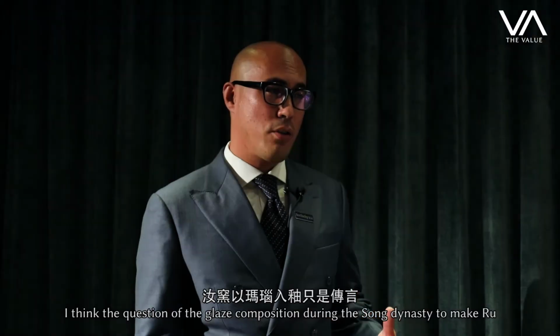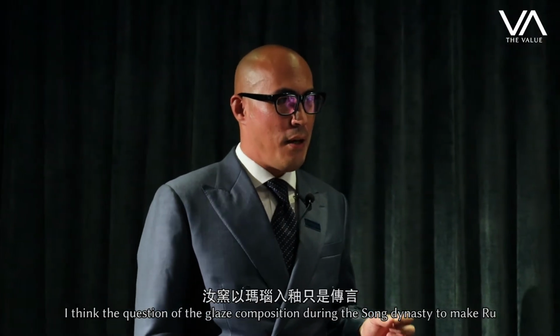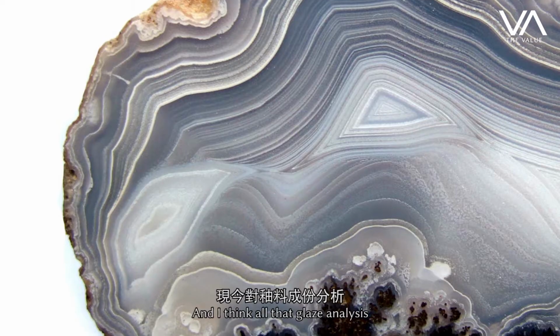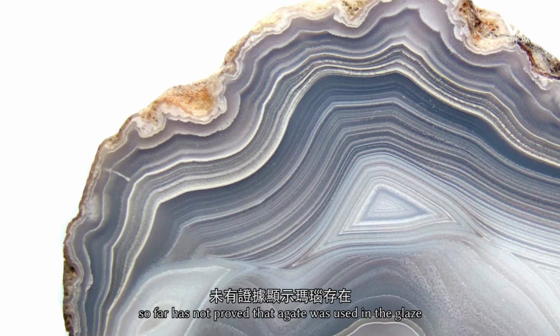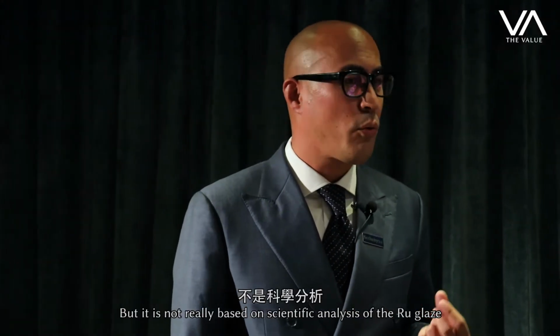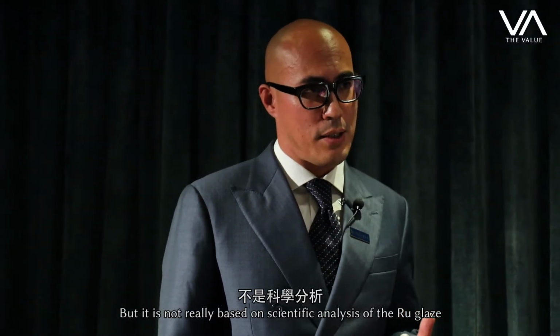I think the whole question of the glaze composition during the Song Dynasty to make Ru, the idea that agate was introduced, that's something that is, I would say, mostly mythology. We don't know for sure, and I think that all the glaze analysis so far has not really proven that agate was used in the glaze. So this is something I think is a sort of connoisseur's belief, but is not really based on scientific analysis of the Ru glazes.